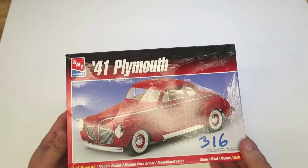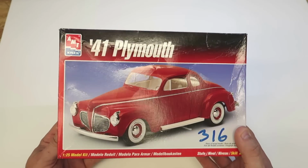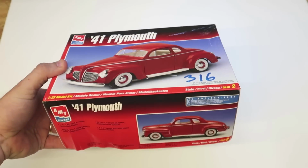So yeah, there you go. 41 Plymouth. It's a pretty good building car. If it's the same one, and I'm sure it is, it's a good building kit. It really is. It's an enjoyable kit, and if you get this one, you'll have fun building it. Good looking car.